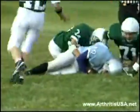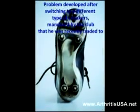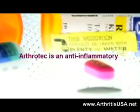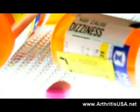Patient states his problem developed after switching to a different type of sneakers. This was mandated by the club that he was recently traded to. His past medical history is unremarkable, and he takes Orthopedic as an anti-inflammatory to help him with his pain.